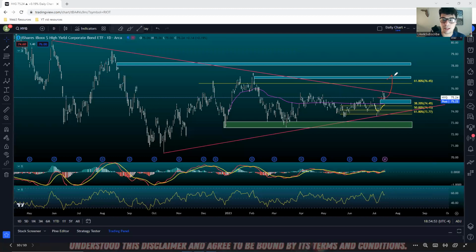So if we are able to get a breakout, 76.45 is a key level, okay, where we need to be cautious of a look above and fail. If we can get above 76.45, then we have a very good chance of filling the two gaps up and actually getting a 100% retracement, and seeing a strong push up in HYG. Remember, this is your high yield corporate bond ETF.